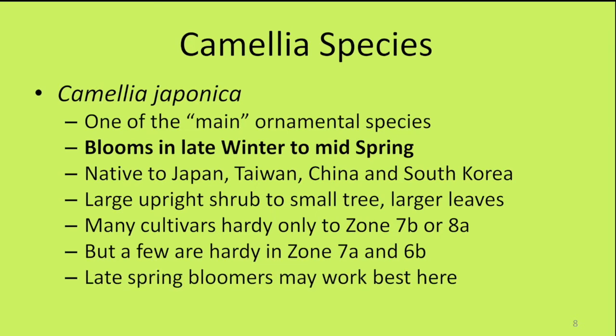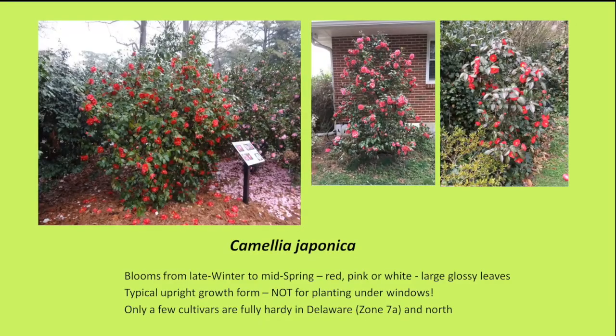And there are some that bloom quite late, and they work pretty well here because the buds stay nice and tight until April, so they don't get frosted out. So that's one option, is to go for a late bloomer of the Camellia japonica type, and I'll be talking about that. So here's a look at some of them.